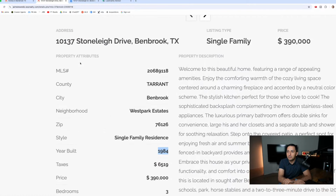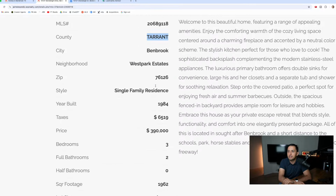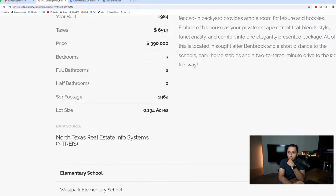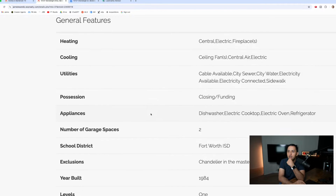Let's continue. Now, since we are talking about Benbrook, we're talking about Tarrant County. That's going to be important as we calculate our property taxes. Speaking of property taxes, don't get married to this number that you see on the screen right now, 6519. You're going to be paying something different than this. I'm going to show you how to calculate that here shortly. 3 beds, 2 baths, almost 2,000 square feet on 1/5 of an acre, roughly. So you're in a good spot there.